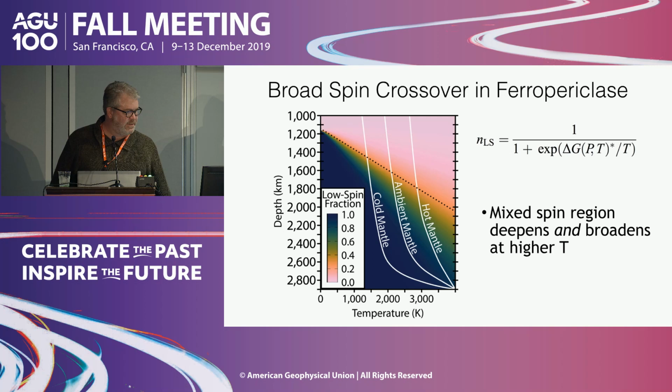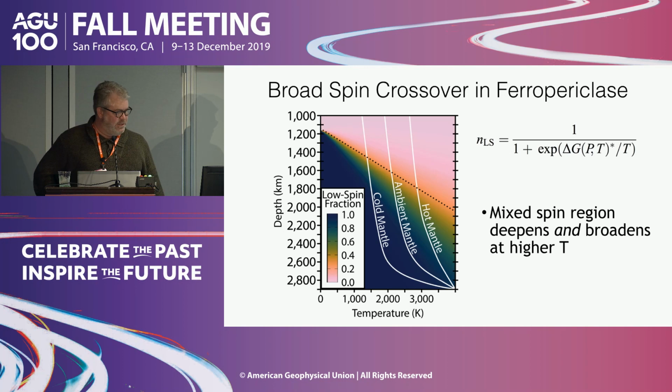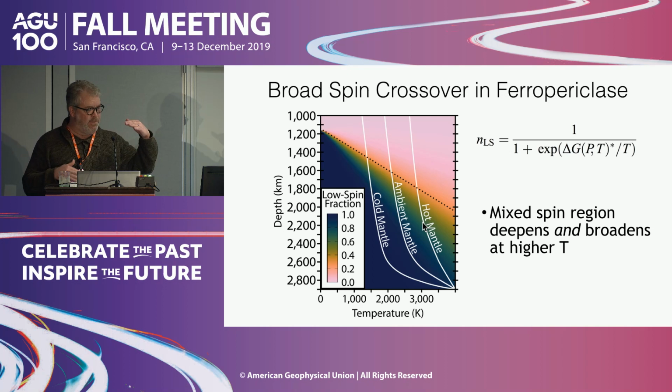So the spin crossover is relatively broad. It's narrower, we think, at cooler temperatures. And as the temperatures go up, the transition broadens. The mixed spin region becomes broader as you go to higher temperatures. Also, it becomes deeper. And so the spin transition experienced by cooler mantle, ambient mantle, and hot mantle is shifted both in depth as well as in breadth.